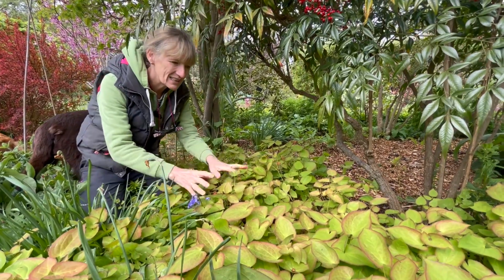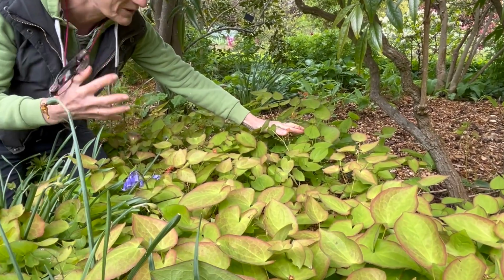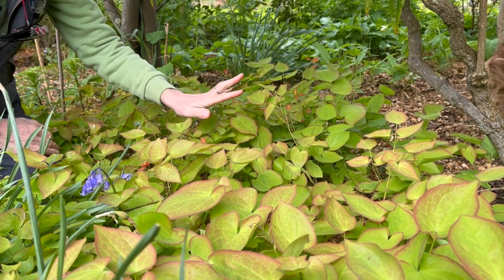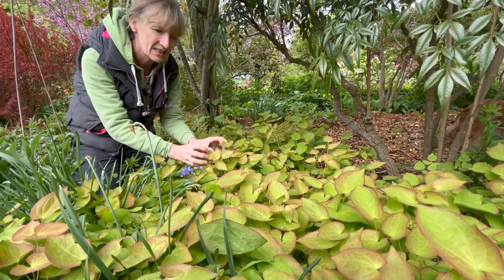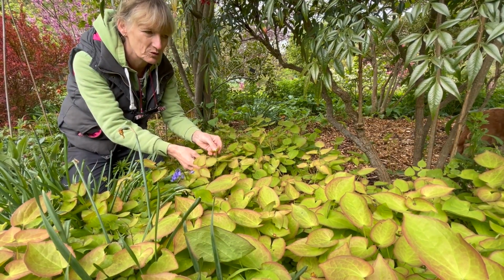This is another readily available, really good doer. Epimedium warleyense it's called, and it has these gorgeous coppery orange flowers. Leaves margined in this beautiful copper shade. We're coming to the end of the flowering season now of most of these Epimediums, and the flowers tend to come up first and then the new foliage. So we've now got the last of the flowers along with the fresh new foliage, which is beautiful.